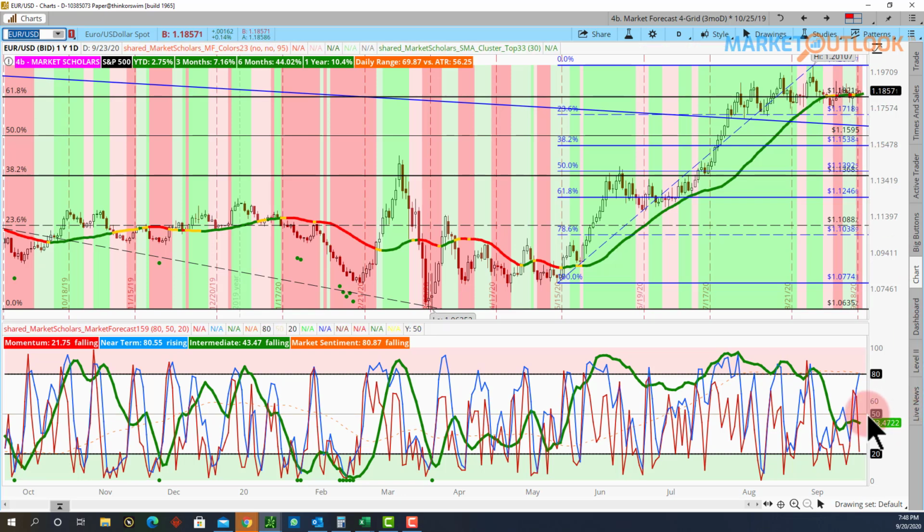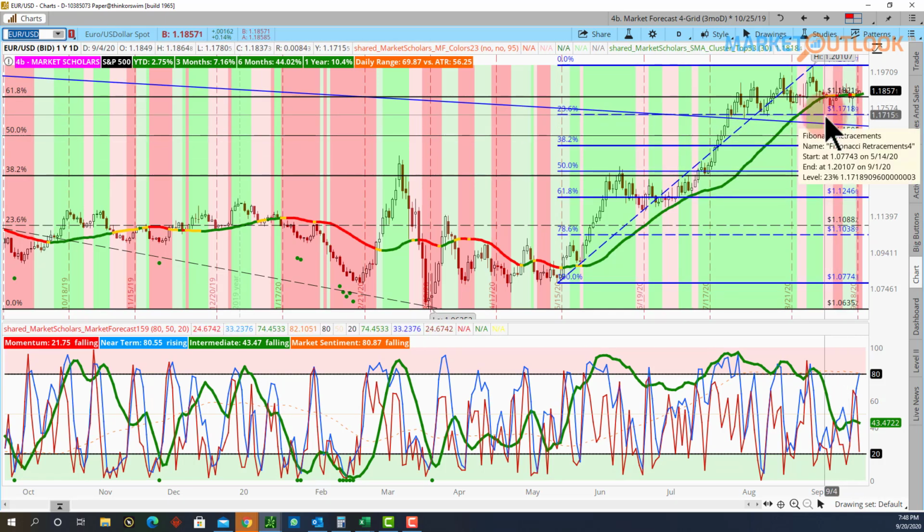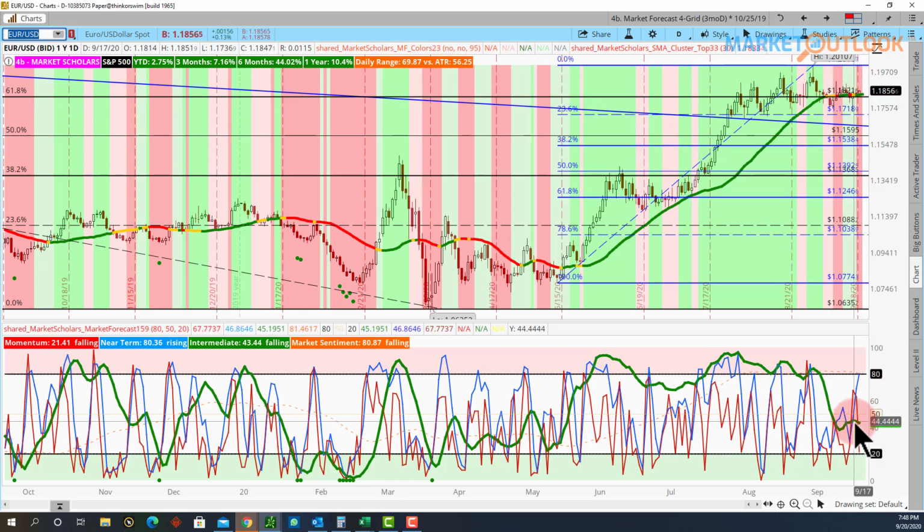And we'll see how long this little near-term run lasts to see if it produces a new leg higher on this, even again without its own pullback, so to speak, without getting down below the 23%, not producing dark pink shading and a red line. Of course, the intermediate line is well below the market sentiment, just like it is in the S&P.